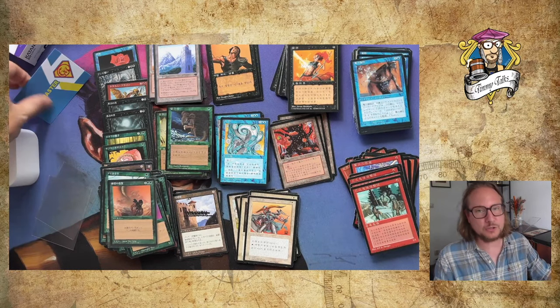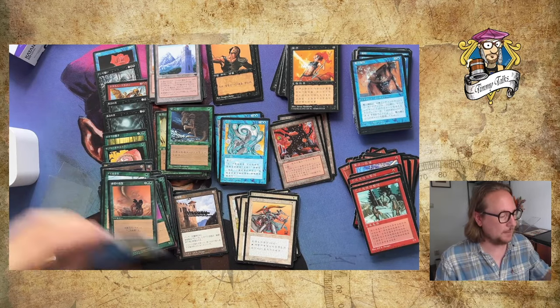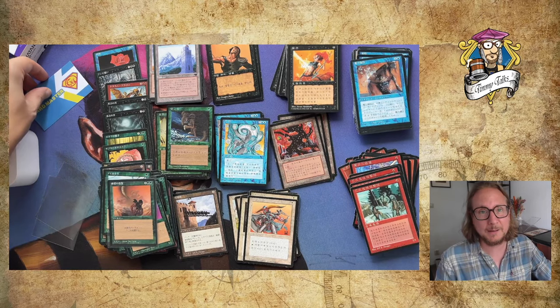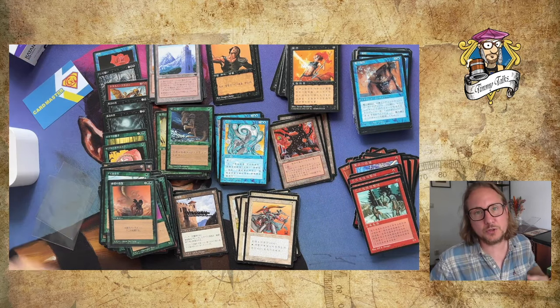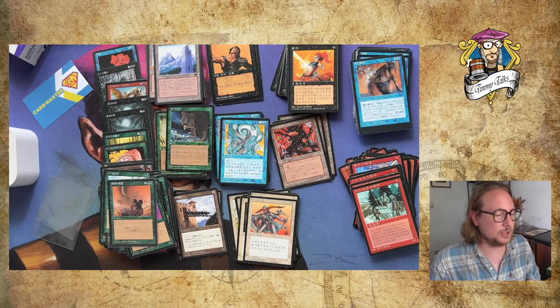Again, a shout out to the guys from Cardmaster Games. I'll leave a link to their Facebook page. If you want to check them out, if you're ever in the neighborhood in Taipei, they still have a lot of old school cards. They were even selling Power 9 cards. So that was pretty interesting.